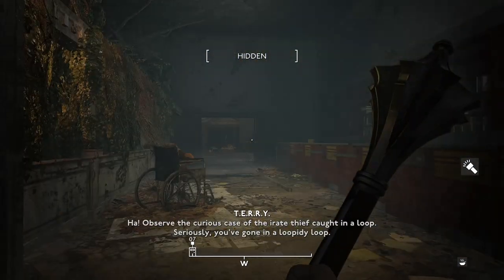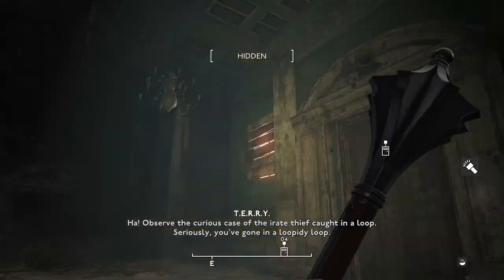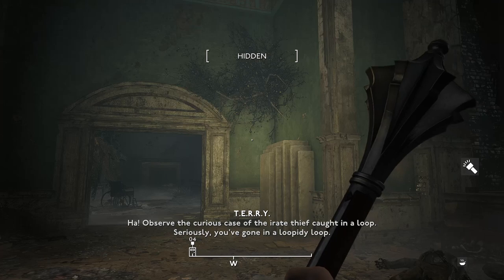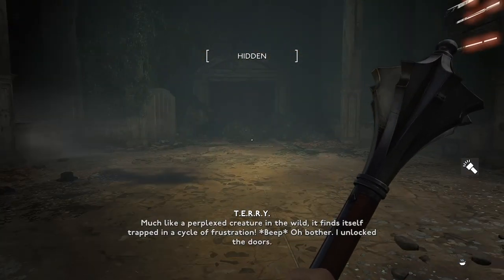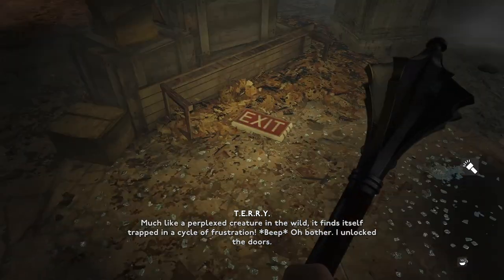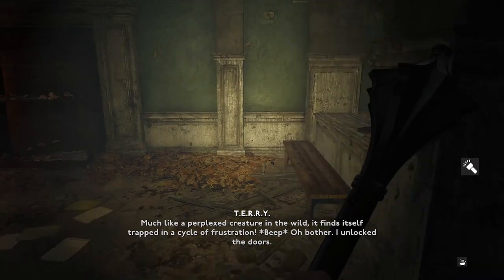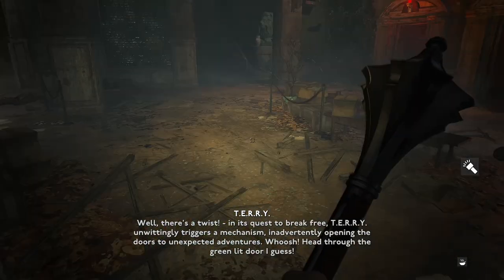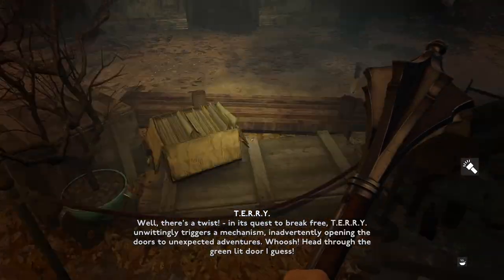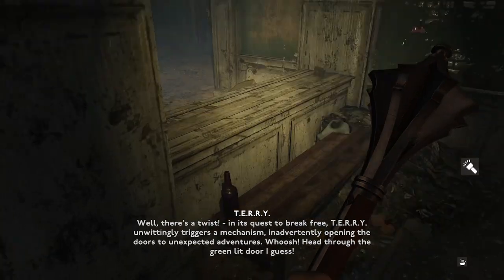Okay. Observe the curious case of the ivory thief caught in a loop. Seriously, you've gone into a loop-a-de-loop. Much like a perplexed creature in the wild, it finds itself trapped in a cycle of frustration. Oh, bother. I unlocked the doors. I thought you said another word beginning with B, then. In its quest to break free, Terry unwittingly triggers a mechanism, inadvertently opening the doors to unexpected adventures.